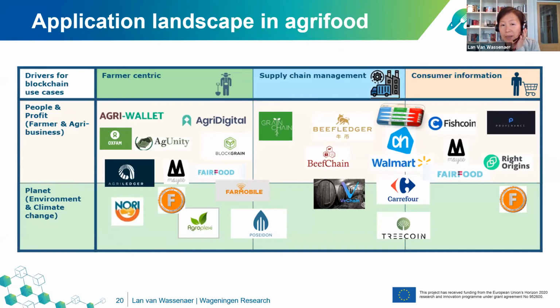And the second main line of blockchain application is on supply chain. So this is really about improving transparency, traceability, and other qualities of supply chain management, including efficiency and less environmental impact, so the sustainability aspect of supply chain management.